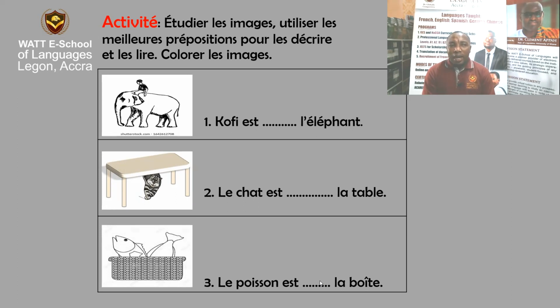Le poisson est la boîte. The fish is in the tin. We have fish, we have tin or basket. You can see clearly that the position of the fish is inside the tin or the box or the basket. Have you seen that? So there's a word in French to express it, for people to identify the position of the fish compared to that of the item, whether basket or bowl.